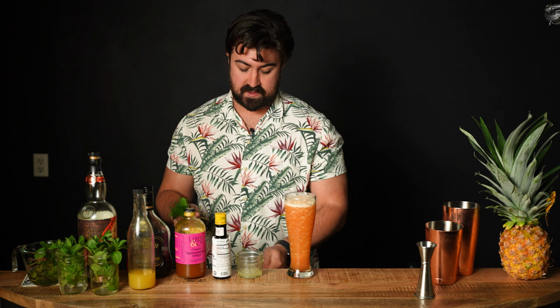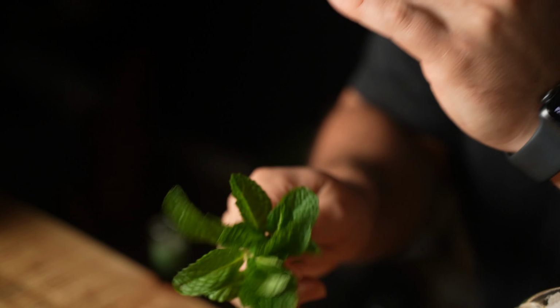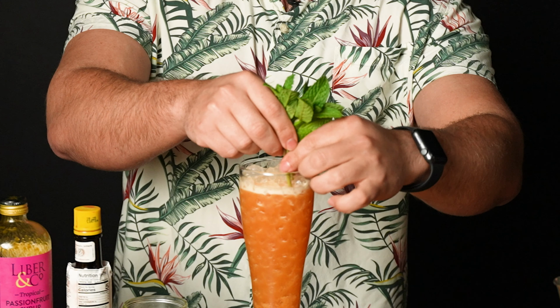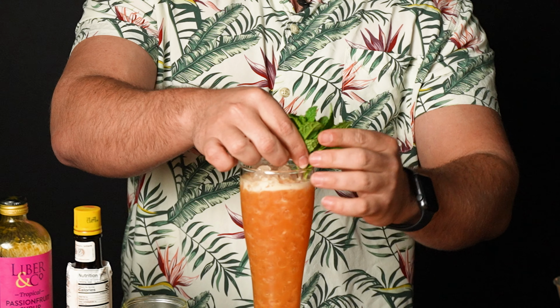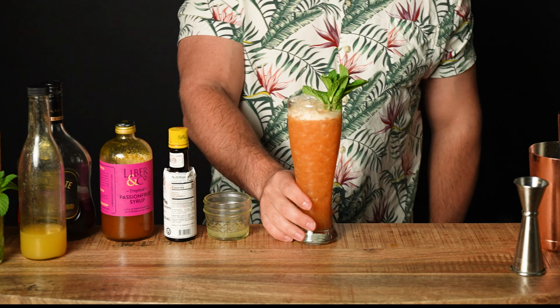Mint does that, but it also adds a functional element to the cocktail. It adds some very powerful mint aromatics to the cocktail and changes your drinking experience almost completely. So what I like to do is get a pretty big little swath of mint here, and we're going to activate the oils on the leaves. And you can hit it up against the back of your hand, whatever you want to do, just kind of like this. And then we are going to put it in our cocktail just like that.